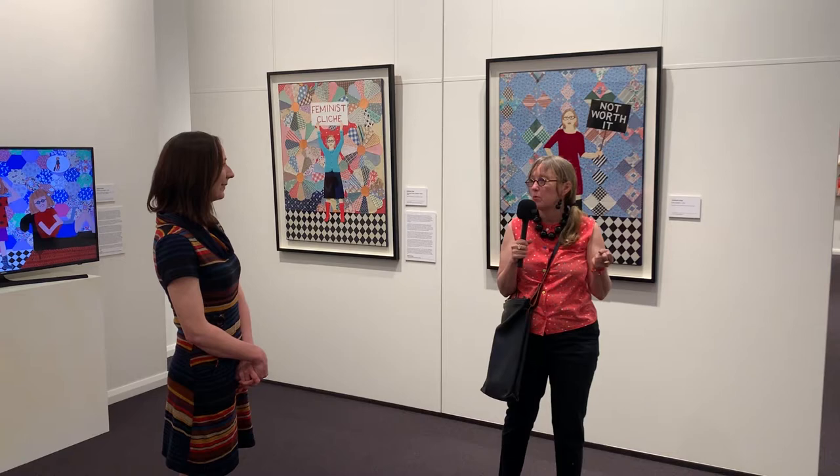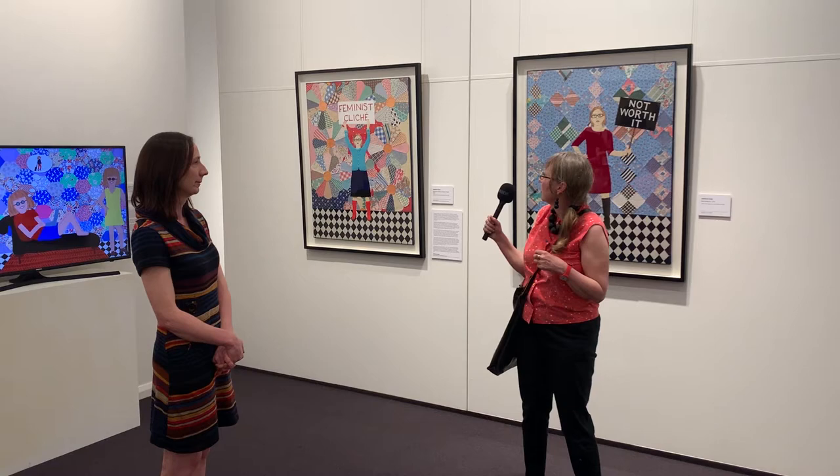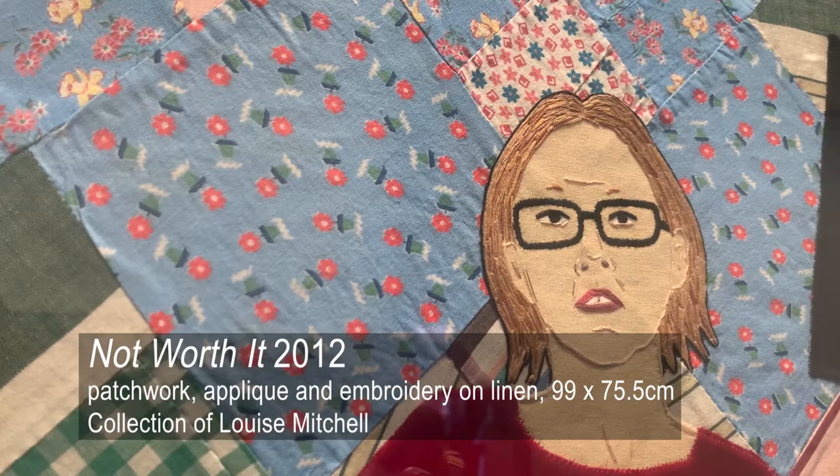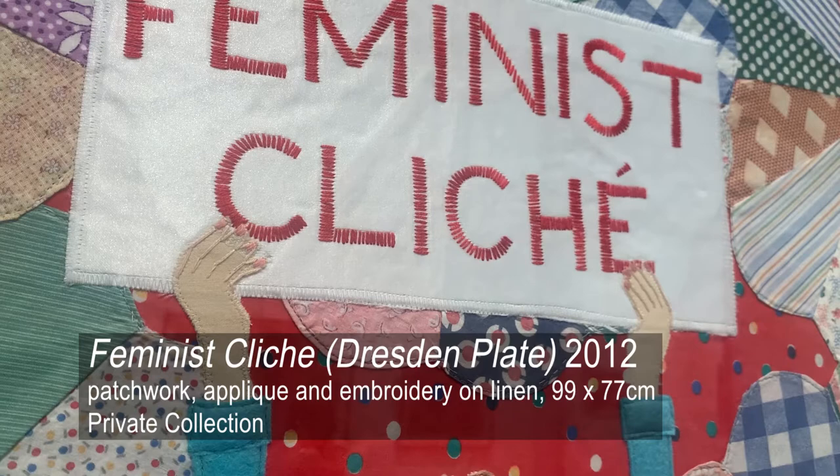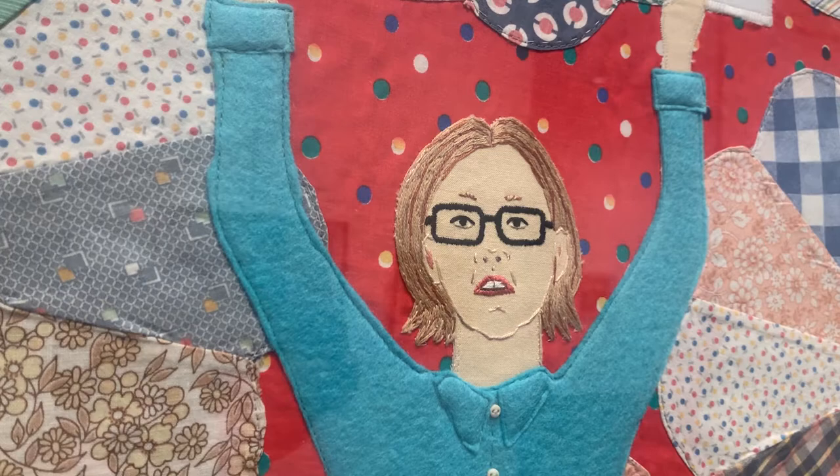And all the texts on the work are things that people said to me about my work. Some of them good, some of them not so good, but I took them and used them as a starting point. And it was a fun thing to do. Not Worth It was a particularly harsh comment that somebody made about one of my works. But by taking it and turning it into a work like this, it changed the whole dynamic and made it a fun thing rather than something that was hurtful.